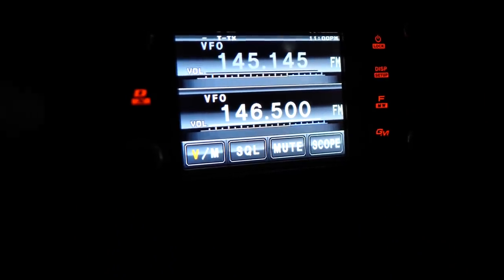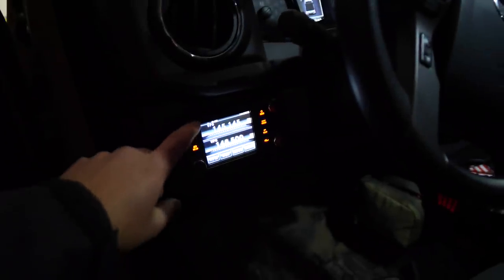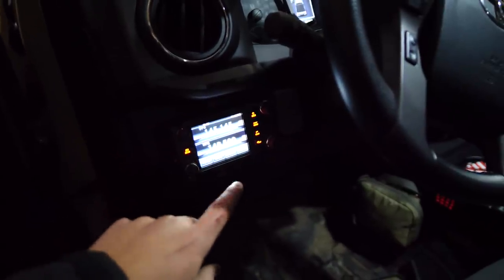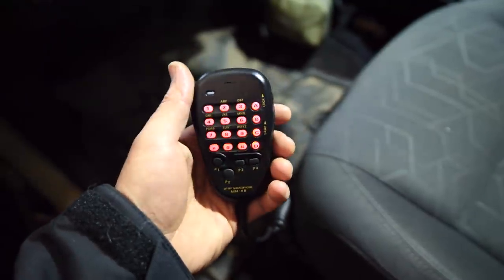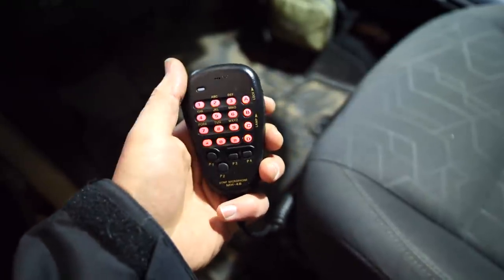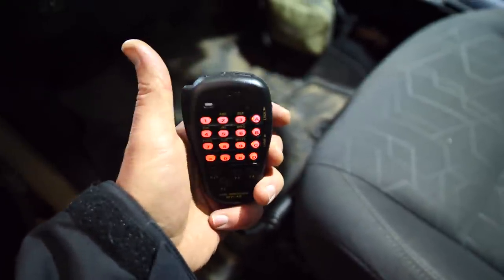Now come with me and I'll show you the head unit. All right, so it's pretty dark in here, but this is the Yaesu FTM400. Let's see if it'll get a little lighter. So there's a couple knobs here where you can change the frequency and the volume and do all kinds of stuff on the display. There is also a hand unit, which I only use part of the buttons, but you can switch between channels and obviously talk through this.